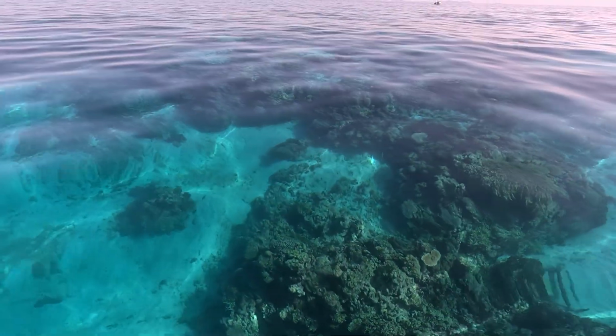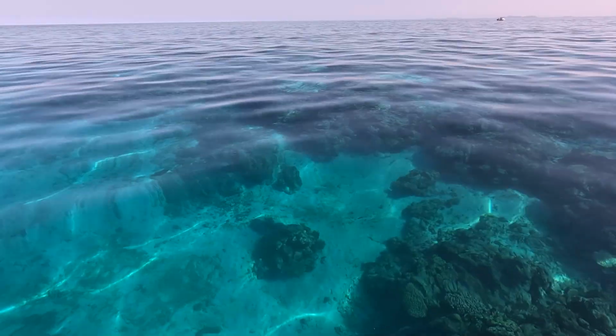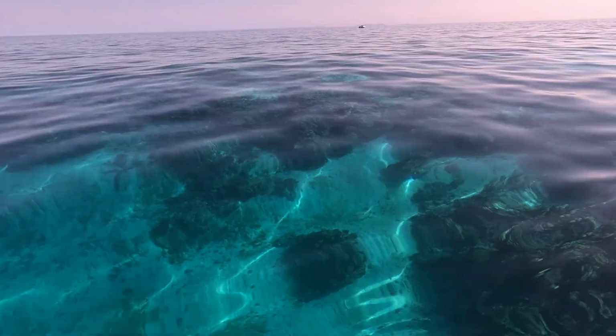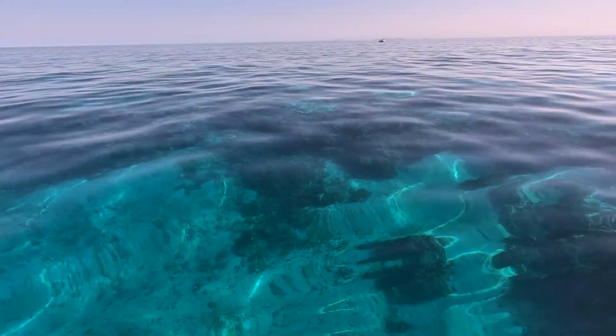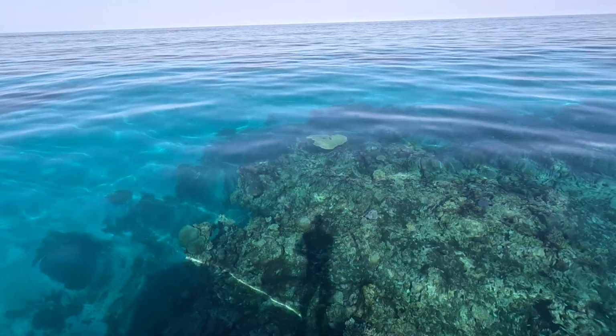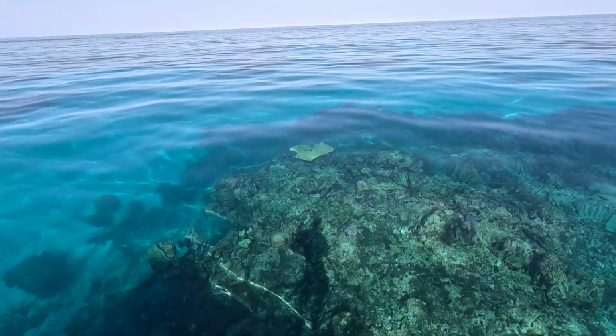After a quick fish, we drove around looking at the maze of coral reefs in glamorous conditions and crystal clear water. Wow. How clean is that? Beautiful, isn't it? It's amazing.